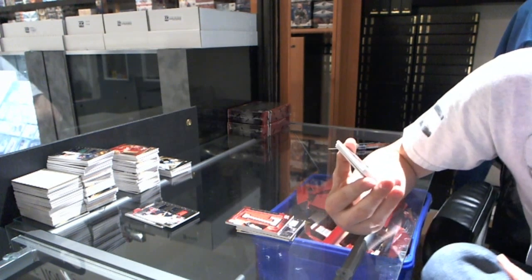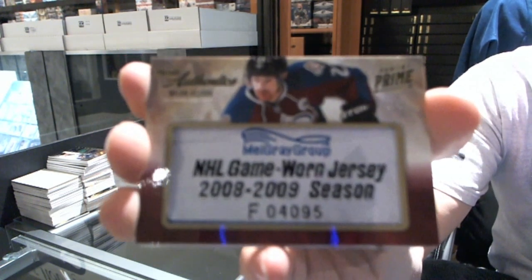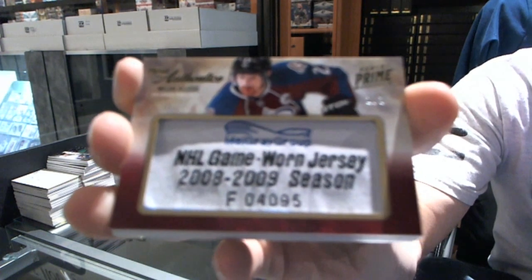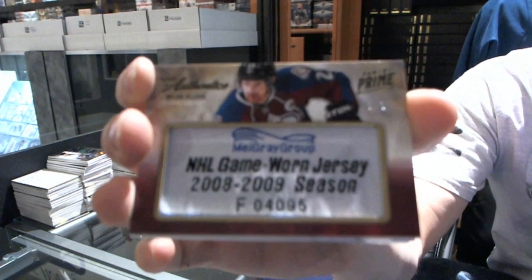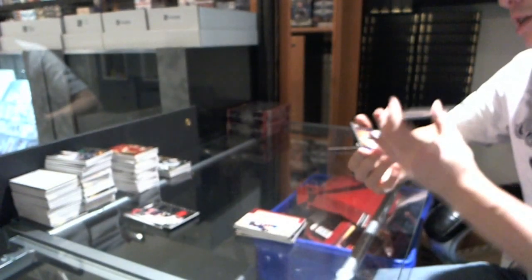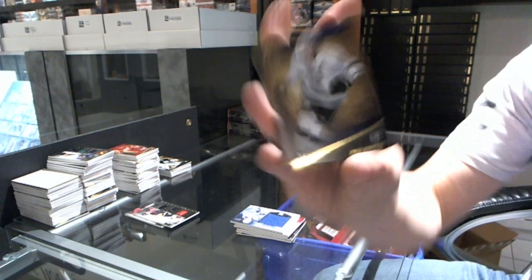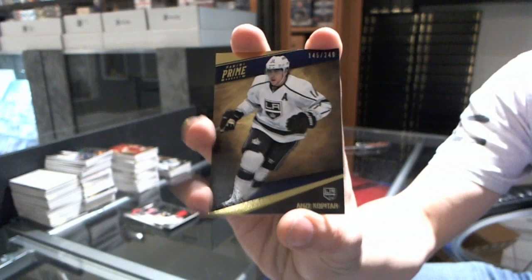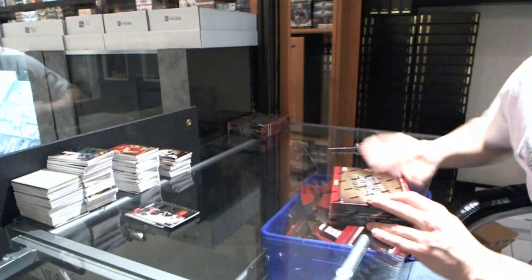2 of 3 Prime Authentics for the Colorado Avalanche, Milan Hejduk. That is sick. And we follow that up with a primetime rookie jersey /99 for the New York Rangers, Tim Erixon. And we got a base card /249 for the LA Kings, Anze Kopitar. All right, box seven.